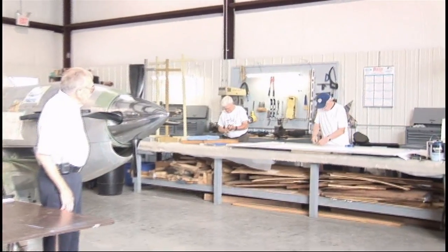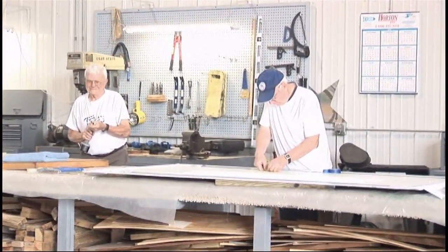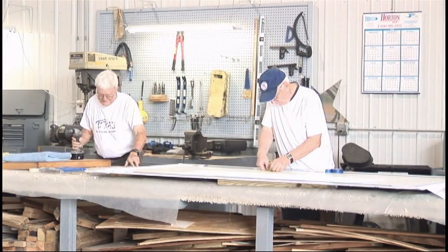Bob Kellett, he's our paint man. Anything that needs painted, Bob can do it. We call him Spray Can Bob.